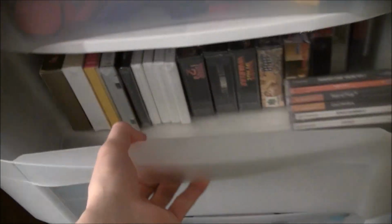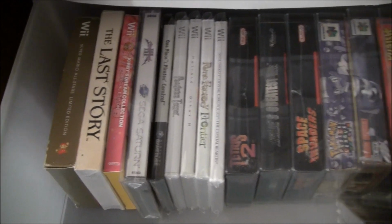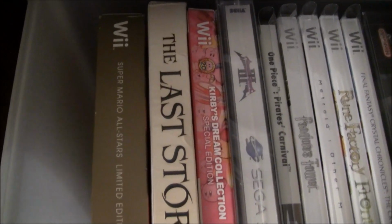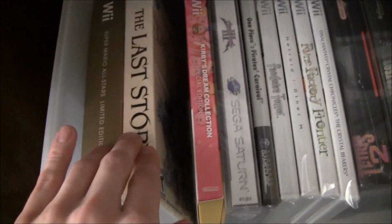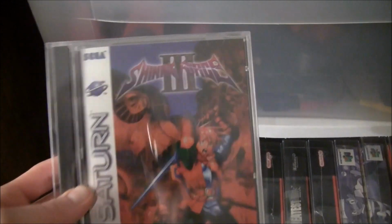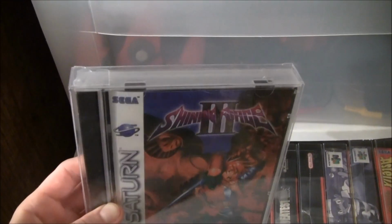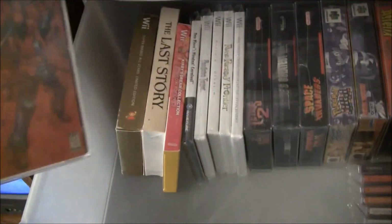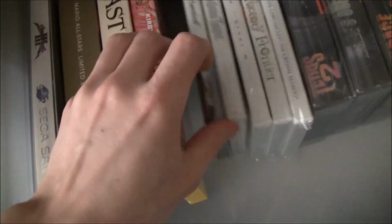Now this drawer is really cool. Definitely one of my favorite drawers. This is all of my sealed games. I just like to keep all my sealed stuff together. So we got Mario All-Stars for the Wii, Last Story, Kirby's Dream Collection. This is my Shining Force that I honestly still cannot tell you if it's factory sealed or not. You know, I bought it as sealed, but I've never been able to confirm it. But for the price I got it for, it didn't matter to me.